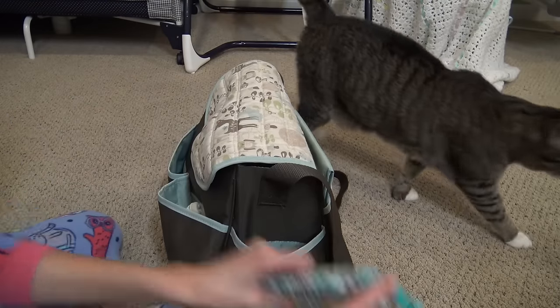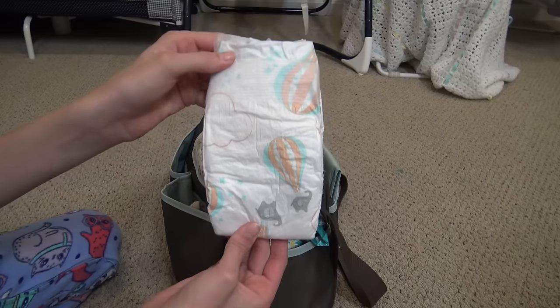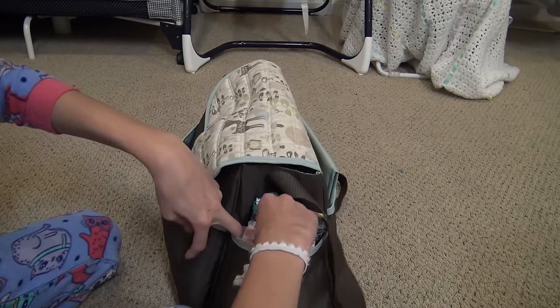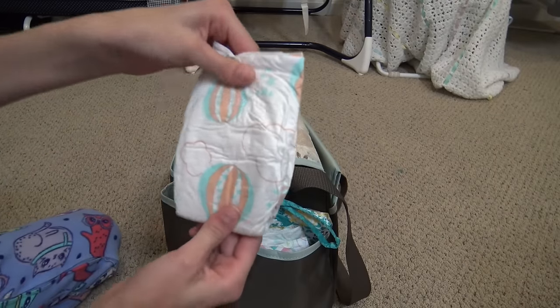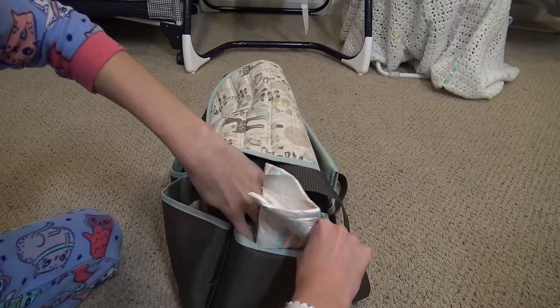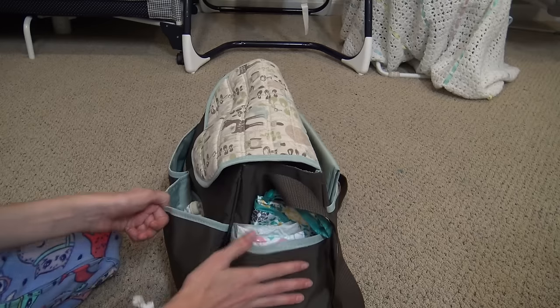I have a bunch of different diapers in different sizes. This one's a size 2. This one's a size 1 Huggies. Girl newborn. And I have a boy or gender neutral newborn. I should really put a preemie in here. I don't have any of Laura's diapers in here either, but I just have a few diapers in the pocket.